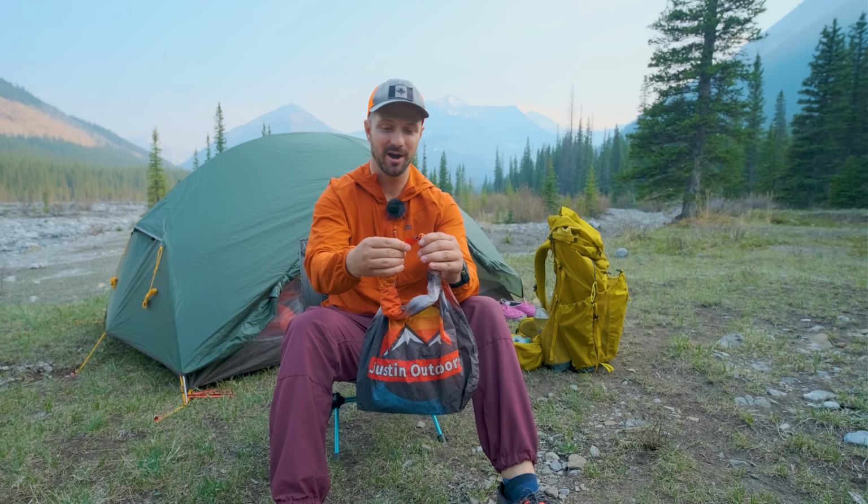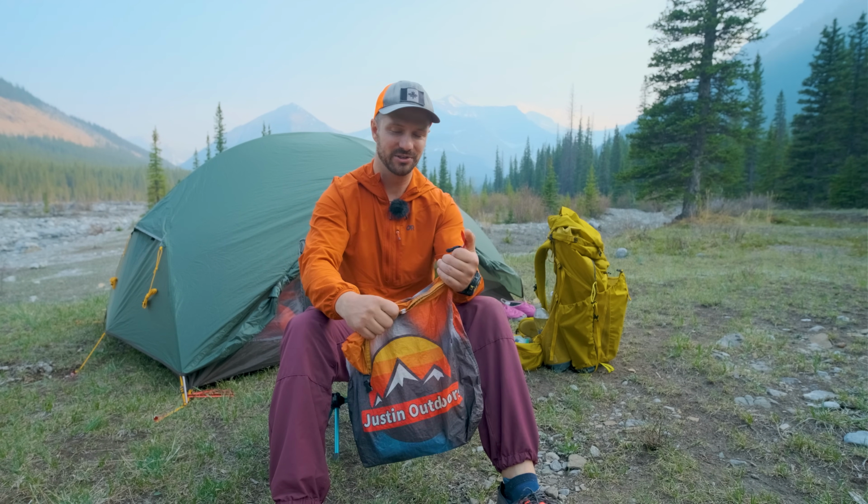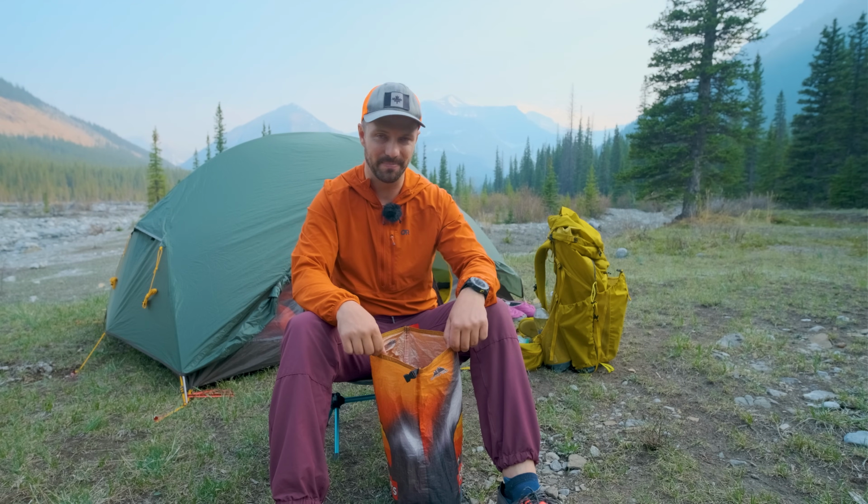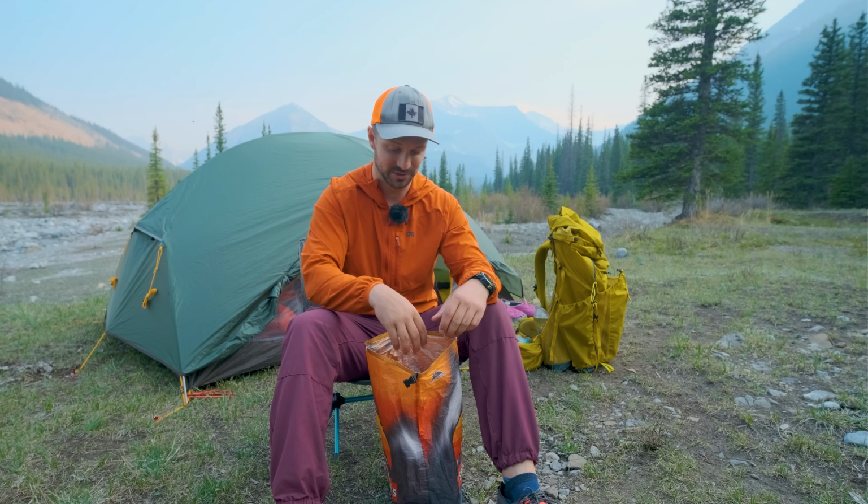For cooking on trail, I keep my cook kit and all my food in a Hilltop Packs food bag. These are just fun bags. You get anything custom printed on them, which is really neat. Great gifts. If you're looking for a good gift idea for a backpacker, then a Hilltop Packs bag, either a food bag or something else, is really nice.